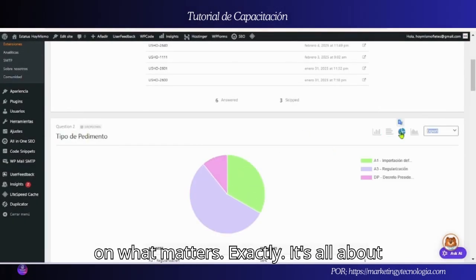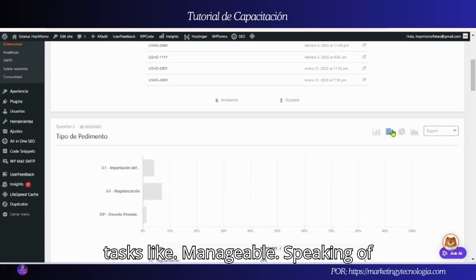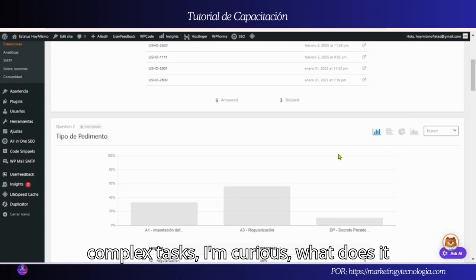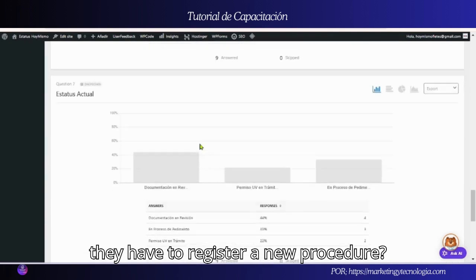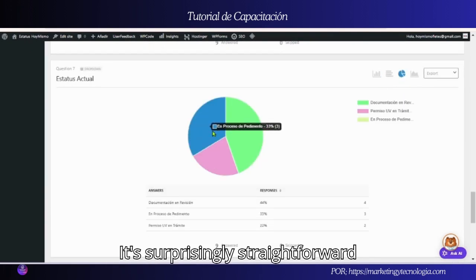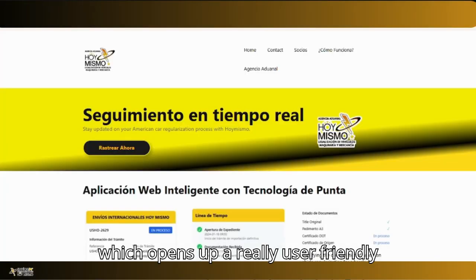Exactly. It's all about optimization and making those complex tasks manageable. Speaking of complex tasks, I'm curious, what does it look like for agency collaborators when they have to register a new procedure? It's surprisingly straightforward, actually. They simply click on Nueva Guia, which opens up a really user-friendly form.